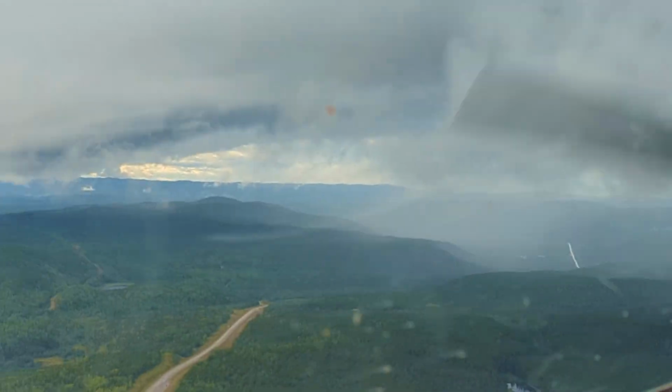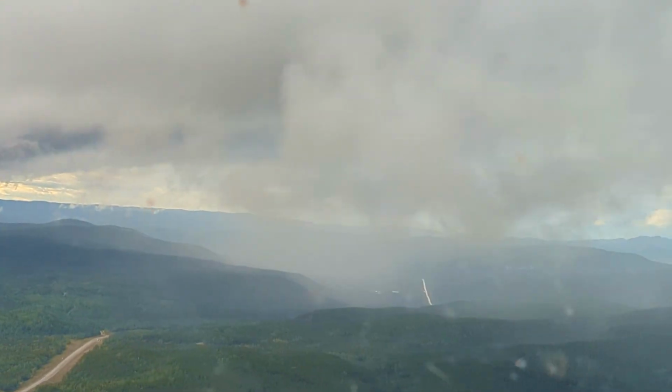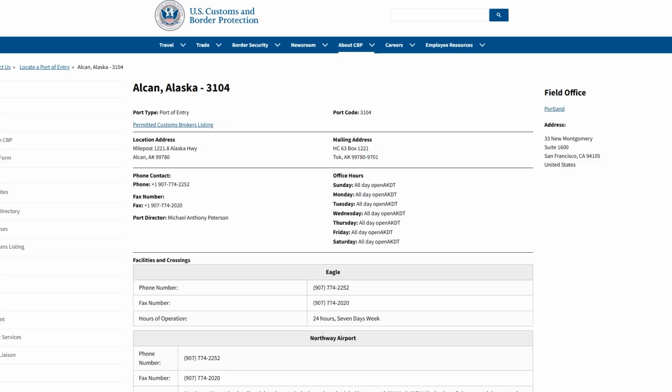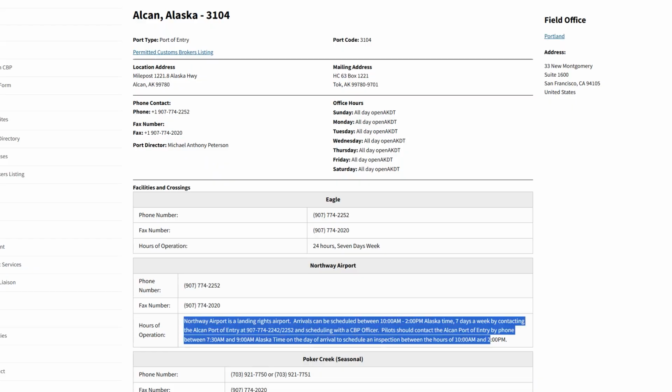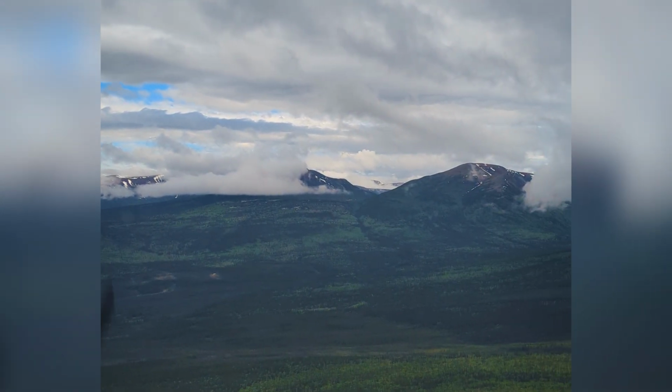Thankfully, we were able to have enough time to depart in not ideal, but decent enough conditions and have enough time to make the second crossing. I will also note that it appears Northway Border Patrol has since changed their policy to where you can schedule a crossing at any time between 10 and 2, but at that time, the pressure to make the 2 p.m. crossing on the dot was very real.